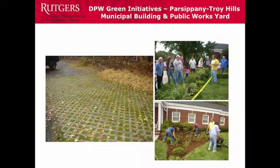It's very inexpensive to put in, and it's really cool when you go there in the spring to meet the public works guys, and there's a guy with a mower mowing the road at Public Works. I mean, how cool is that, right?